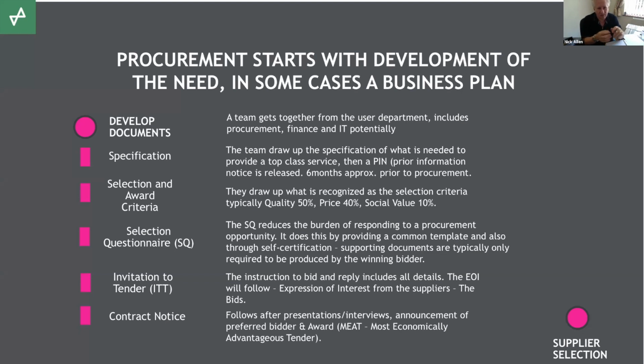Let's take a step back as well, to just let some of those younger people know how things start off in procurement in the NHS. It's always best to be forearmed, isn't it? Forewarned. I don't know which way around that one is. But what normally happens is somebody has a need in a department, and they get together and they start talking about this particular need, and they have to do something, and they have to develop a sort of specification.